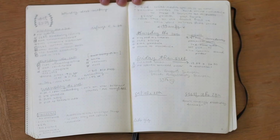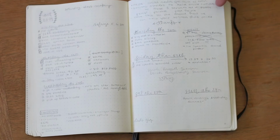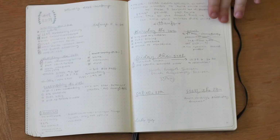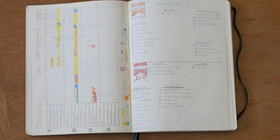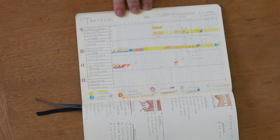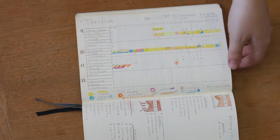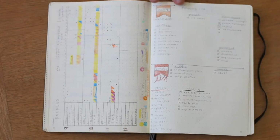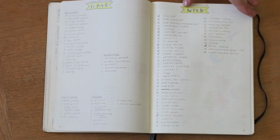This is a very messy weekly spread. This is also where I get into the point where I'm taking notes in this for meetings and anything like that. At this point in time, I was doing some freelance work, and that made a lot of sense. Here we have a tracking system that I was using for that lady time of the month, if you know what I mean. I don't really do this anymore because I tracked so much that I really know what symptoms come up there, but also Christmas lists, etc.